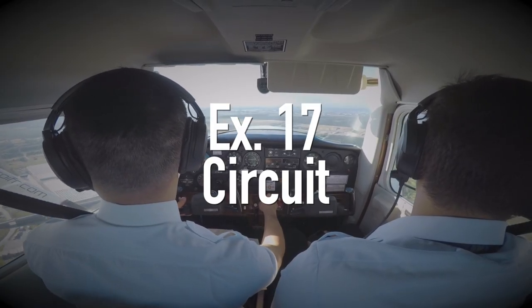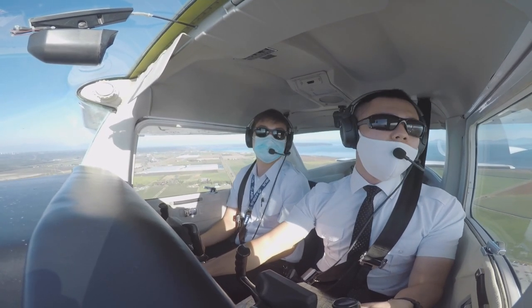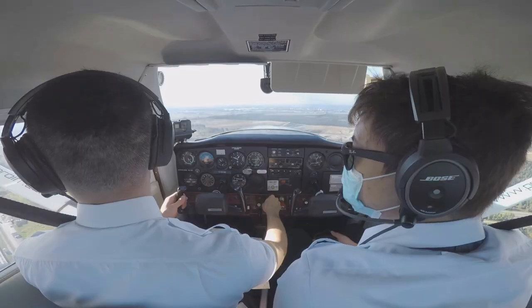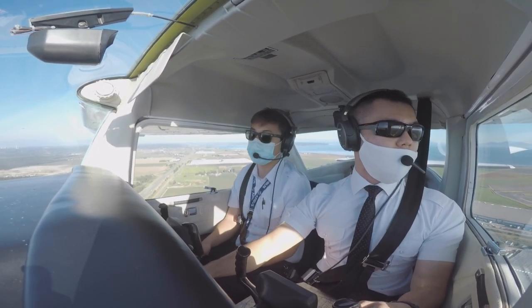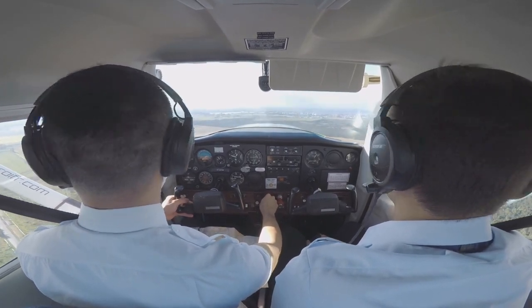Bravo, on downwind for touch and go. Foxtrot Bravo, tower number 2, follow Cessna 3/4 mile final. Looking for traffic, Foxtrot Bravo. Tango India Tower, exit left on Delta, contact ground 124.3 off the runway. Have a great day. Just short field landing here.